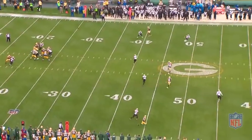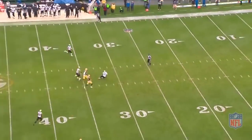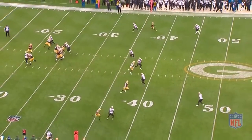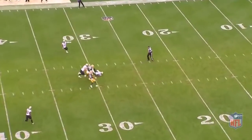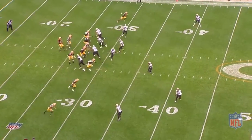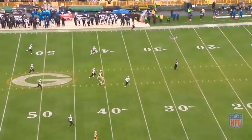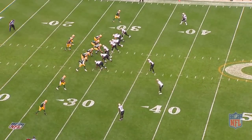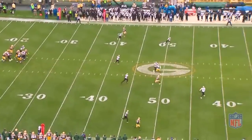So that's part of post-snap reads too, is being on the same page with your receivers and getting the whole offense on the same page post-snap. Don't you think Cobb is right here though? I mean, based on what the safety's doing? Oh, he's absolutely right. Yeah. Cobb is doing the right thing because he's used to Rodgers understanding that when the safety's deep, don't press that throw deep. Just take the seam underneath. Yeah. Like he's used to a quarterback that understands that, and Hundley, at least at this point of his career, doesn't. So it's a comfort level thing.